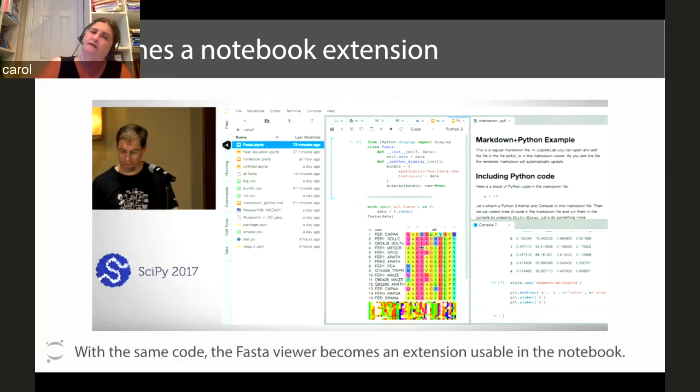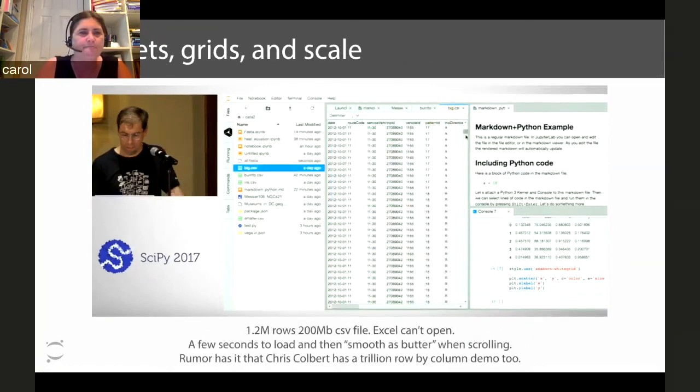So it can definitely be used for creating user interfaces and sharing functionality amongst people. In addition, the use of Phosphor.js and some work by Chris Colbert on creating a grid UI element allows us to explore large data sets. In an example that they showed at SciPy, they had 1.2 million rows, a 200 megabyte CSV file, something that couldn't be opened in an Excel spreadsheet just because you'd be limited by Excel.